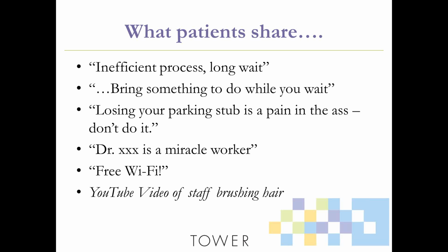The last one was actually, I made a presentation earlier this year, and one of the hospital CEOs in the audience shared with me that there was a YouTube video of a staff member brushing their hair at the emergency room desk. A patient who was waiting in the emergency room, getting frustrated because it was taking too long, took a video of this one staff member brushing the hair of another. Unfortunately, they didn't realize that the two staff members were off duty and they weren't working, but it really looked bad for the organization. So you really don't know what your patients are putting online on social channels unless you're going on there to see what they actually have to say.